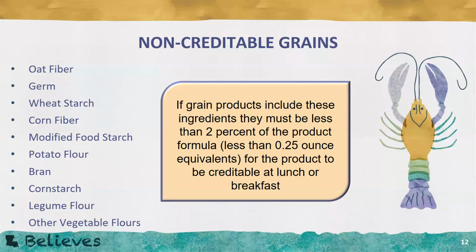This chart is a list of non-creditable grains. These grains do not contribute toward meal pattern requirements. If purchased grain products include these ingredients, they must be present at a level of less than 2% of the product, or less than a 1/4 ounce equivalent, in order for the product to be creditable.